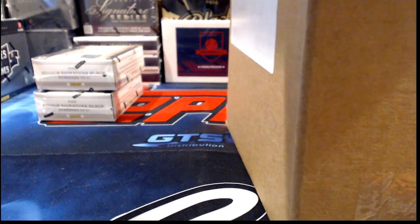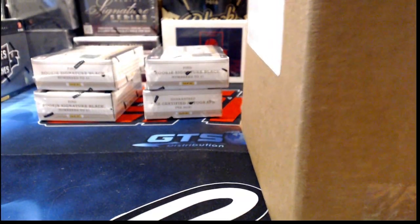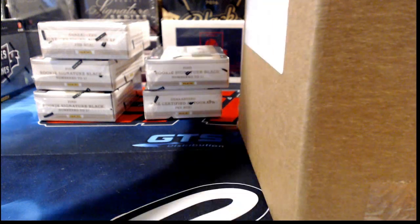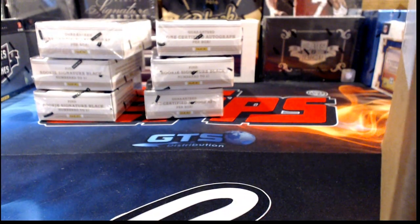So since this is the start of a brand new case and we're not opening the full case tonight, I'm going to take all 10 boxes out of here and we'll number each of them on the end, and then we'll use random.org to determine which ones we open tonight versus which ones we open in the next break. That's typically the way I handle case breaks when we're opening less than the full case quantity and it's the start of a new case.